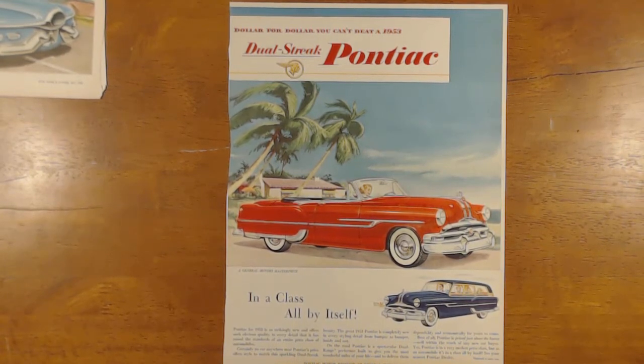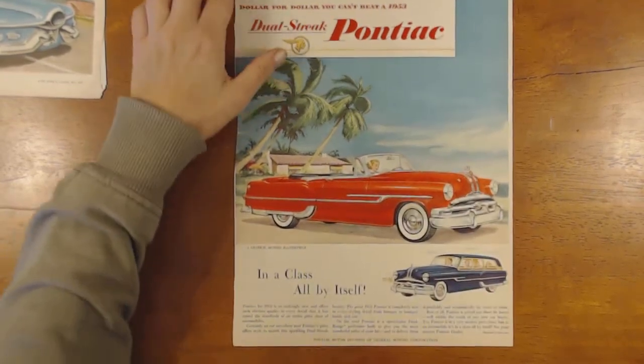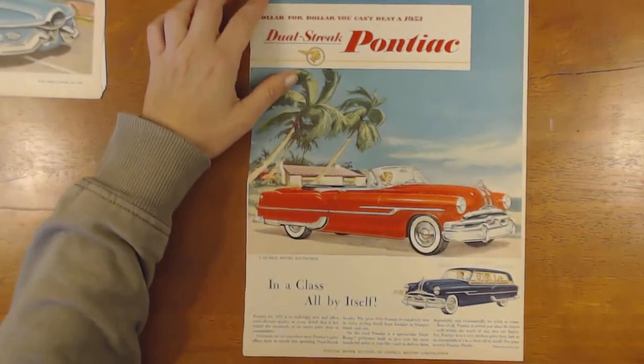And as some of you may know, Pontiac ceased to be in about 2009, I think. I believe that's right. Yeah. Nice ad. Nice cars. Those are some leaning palms, though, I will say that.